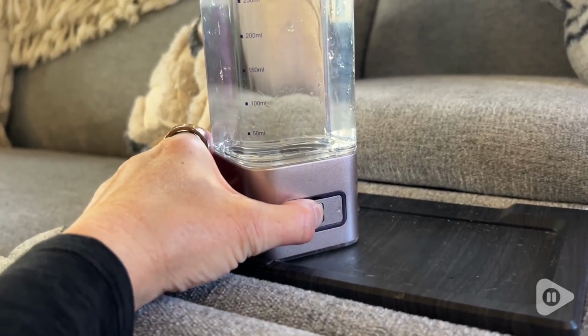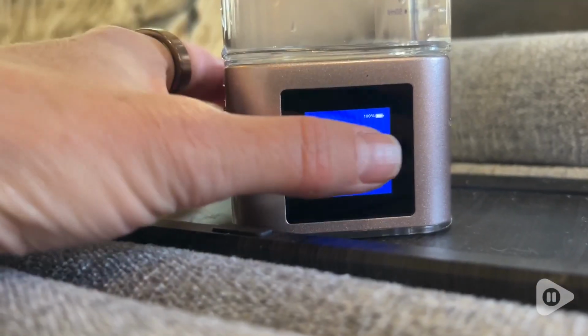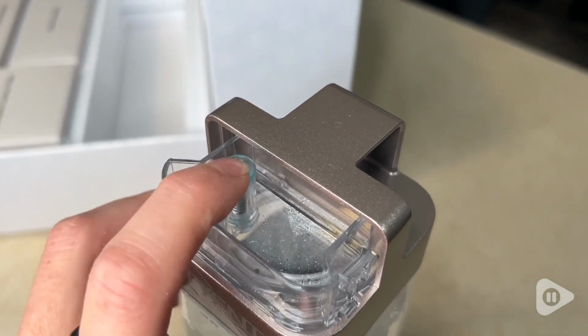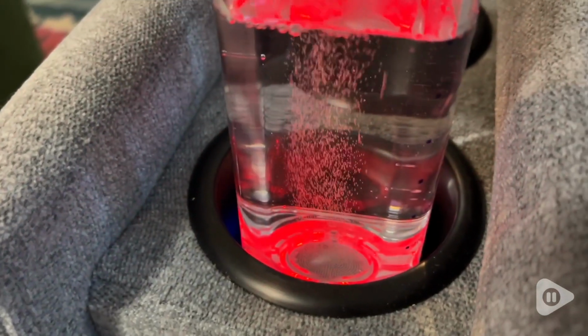This bottle is super easy to use. You just simply press the button on the back for a couple of seconds, and then a screen will pop up on the other side. Once you press the power, you can choose either 3 minutes or 18 minutes. This bottle holds pressure really well, even when it's been sitting for hours. It's also made from BPA-free plastic, which is important to me.